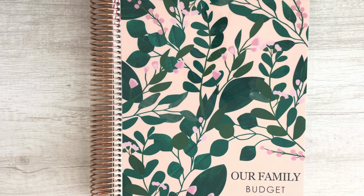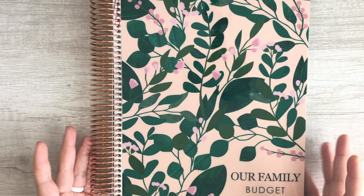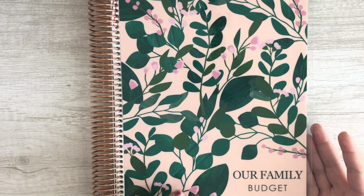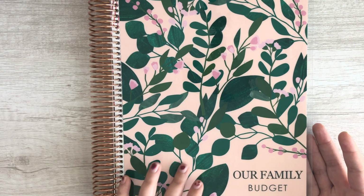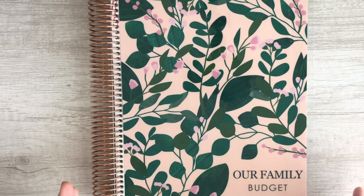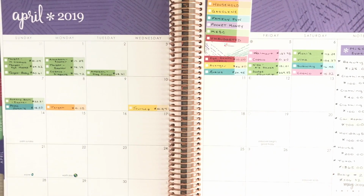Today I am here to check in for the first week of April with our April budget. In front of me I have my Erin Condren Deluxe monthly planner. This is the 8.5 by 11 version. It's the larger version of the two, which I personally prefer because I don't really have to worry so much about running out of space. So I personally really love it. So let's go ahead and flip things open to April and see what's going on.